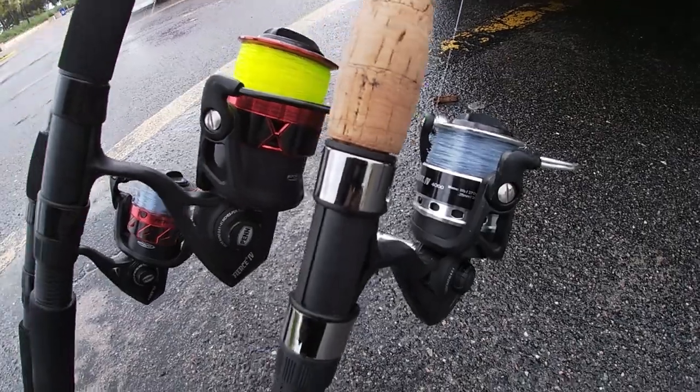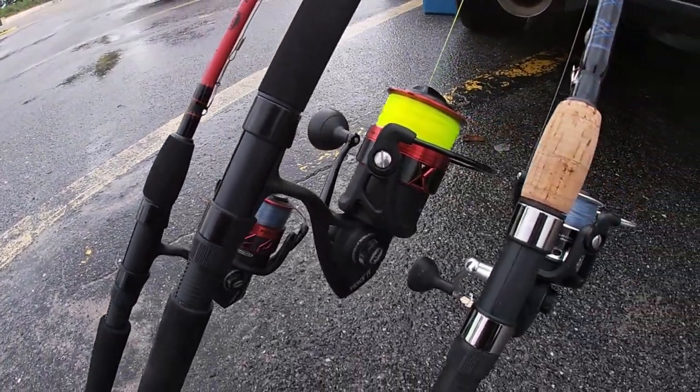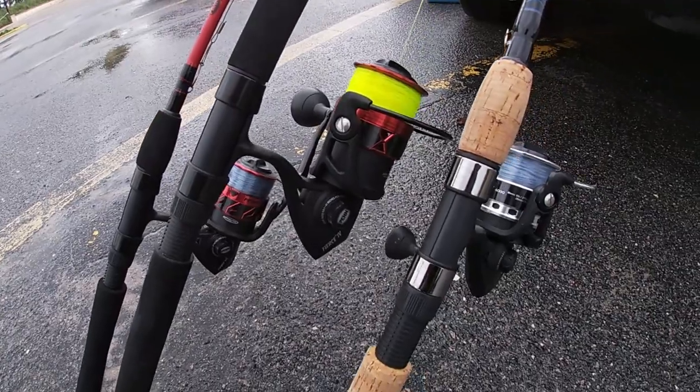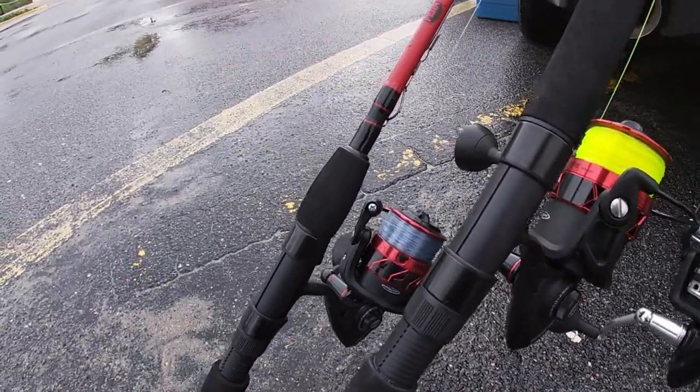Check this out, y'all. I just picked up all three of these rod and reel combos, perfectly spooled and rigged up, brand new, all three of them, for $200 from my boy E. Shout out to my boy E. You know who you are, brother. I really appreciate the love.